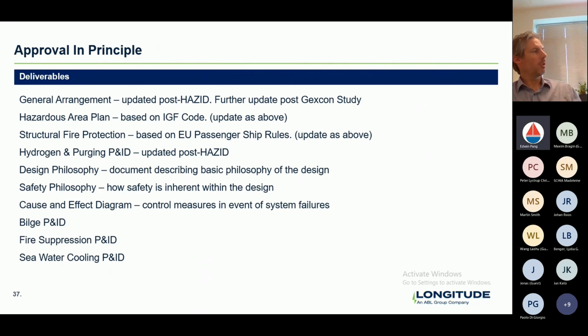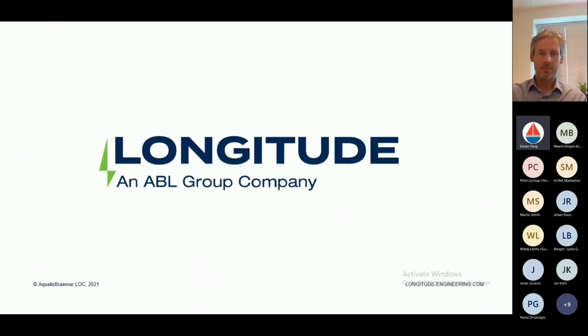So as you can see, there's quite a lot of work that goes into producing a concept design for a hydrogen vessel at the moment. A lot of upfront work at a concept stage. Quite difficult for a designer to produce a safe design initially without the involvement of many others. So it's been quite an enjoyable but complex learning process. So that's really what I wanted to get across today. So yeah, that's me.